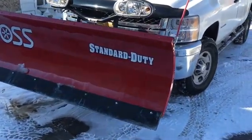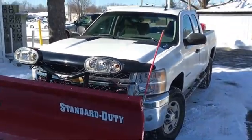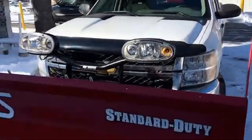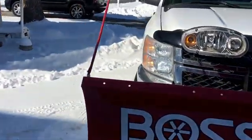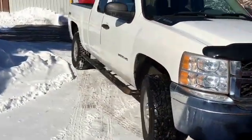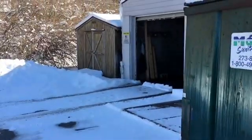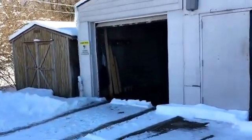It's pretty early. It's February, so we might get some more removals coming up. I'm going to stock up on salt. We went through almost 2 pallets worth of salt. I've got about half a pallet left, and I'm going to pull it into the garage here. It fits in there.